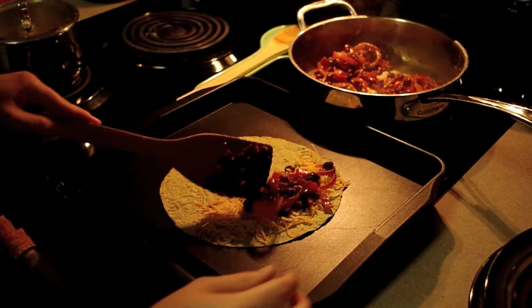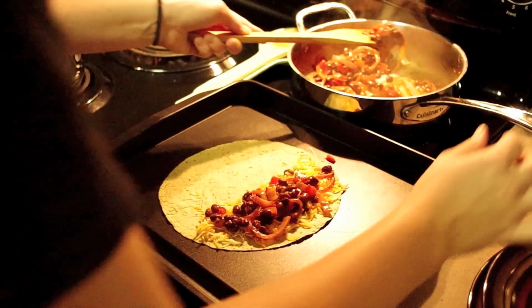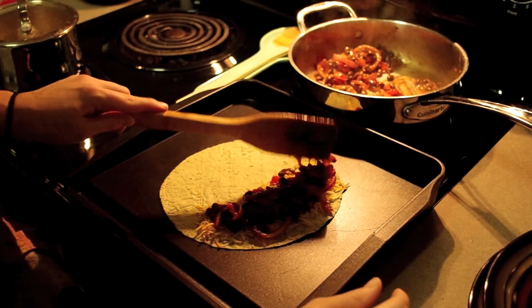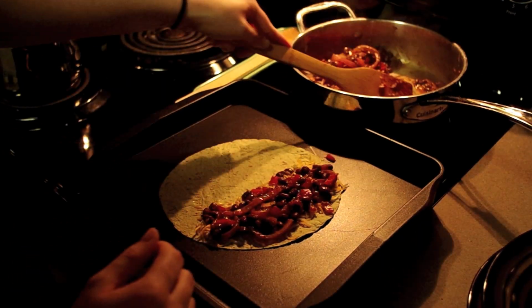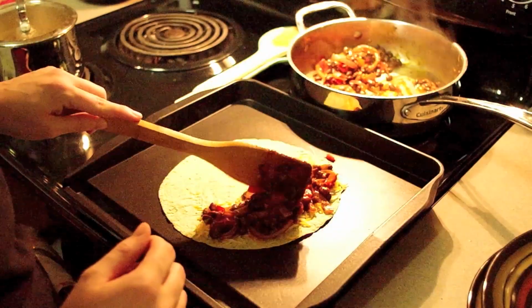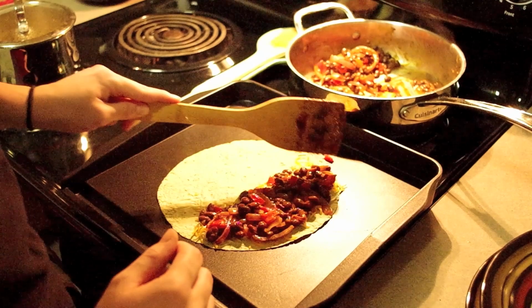And you can really just choose however much you want to put in each quesadilla. It's totally up to you, however full or not full you want to make it. But I made these pretty full. Unintentionally, they ended up being super huge, which you'll see at the end. But I go ahead and I put the vegetables in there. And then once those are in there, I add the guac onto the other side of the tortilla.